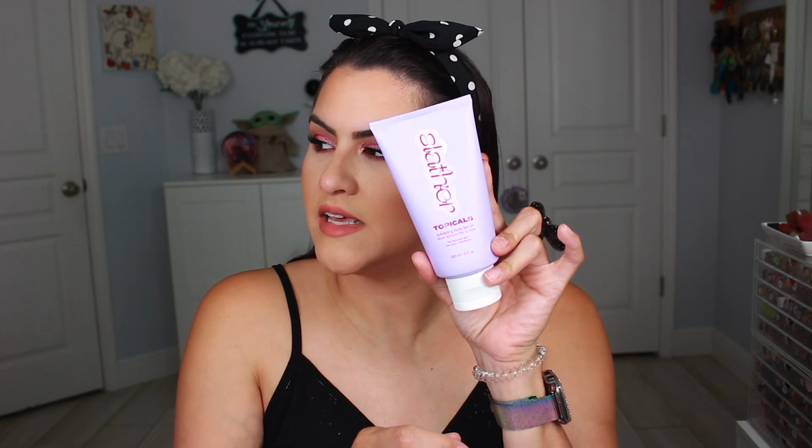Next, we have the Slather Topicals Exfoliating Body Serum. This is for textured skin. It's supposed to moisturize, exfoliate, and smooth your bum. And I had never heard of this brand. It has retinol, lactic acid, squalene. It's vegan. I don't know why that came out like that. It's vegan. And yeah, we'll see. Like I said, I've never heard of this brand. Let me just see if I can get a whiff of this.